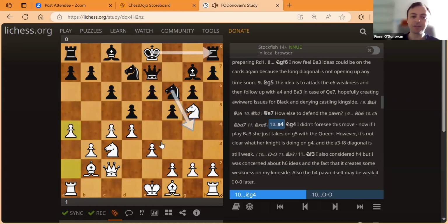And now a4. So this plan of bishop a3 hitting the sensitive diagonal, potentially interfering with black's ability to castle kingside as well. So I was looking forward to potentially having a positional advantage based on the difficulty for black of getting the rooks active and getting the king to a truly safe spot.